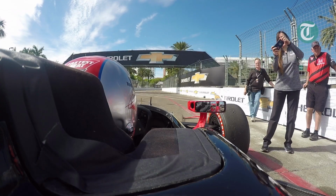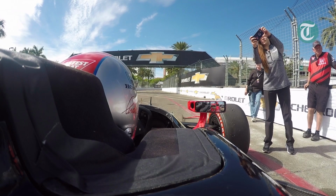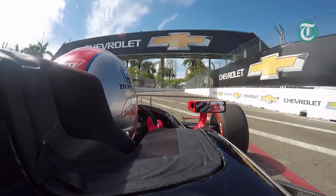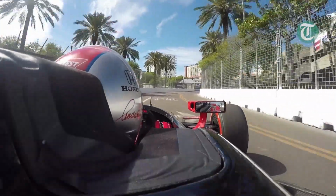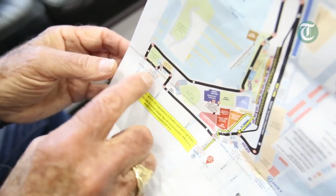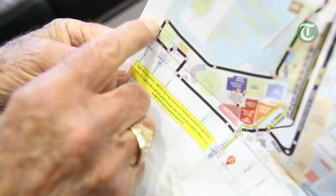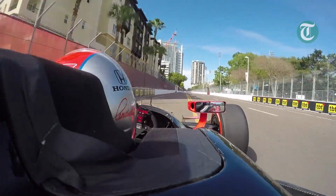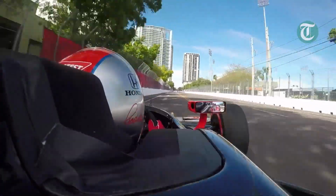You know, the proximity of the water here, we say this is Florida's Monte Carlo. The geography of a street course is already laid out. You cannot make any really big changes. Like when you get into the really slow area here, you're stuck with what the streets are.